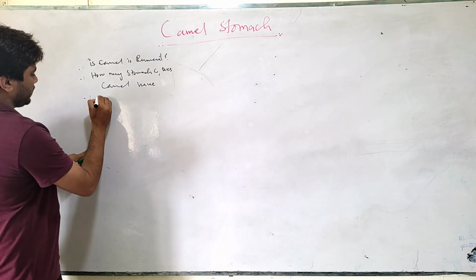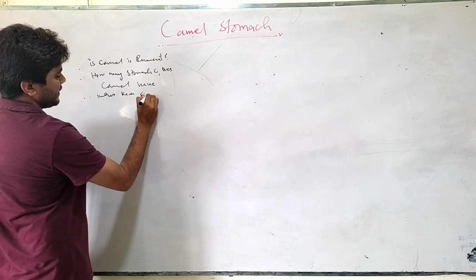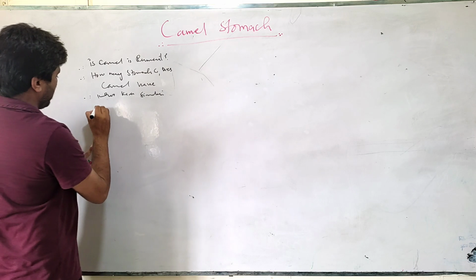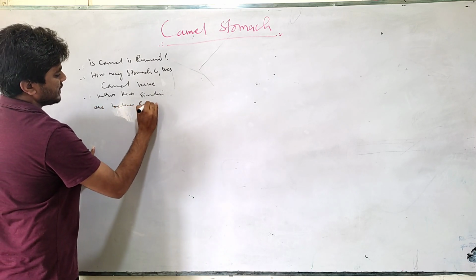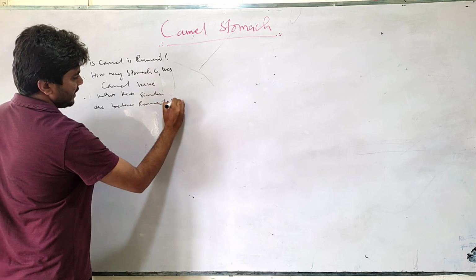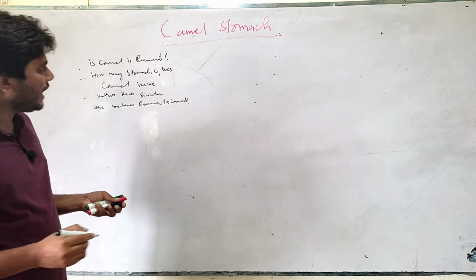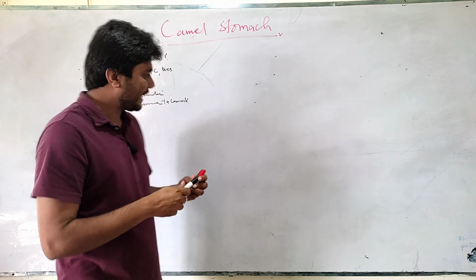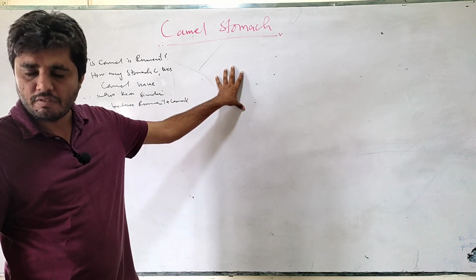What kind of similarities are between ruminants and camels? So these are some basic points to get the answer of these things. Is camel a ruminant? What is your idea?